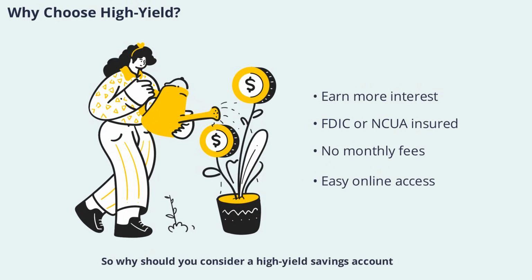Why should you consider a high-yield savings account? The main reason is simple: you earn more interest on your savings. Over time, even a small difference in interest rates can add up to significant extra money. High-yield accounts are also generally safe, insured by the FDIC or NCUA, just like regular savings accounts. Plus, many online banks offer these accounts with no monthly fees and easy online access. If you want your money to grow with minimal risk, a high-yield savings account is a great option to consider.